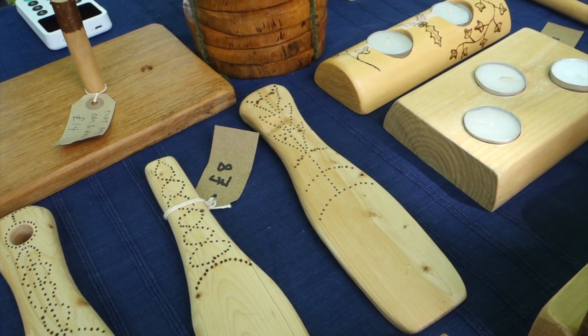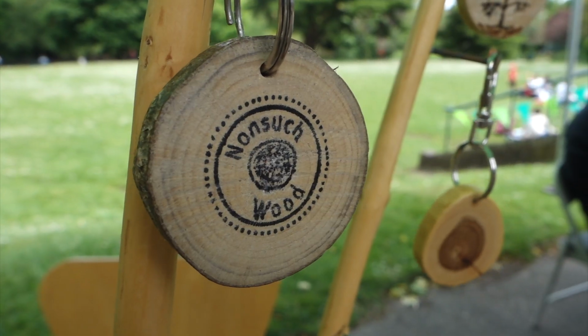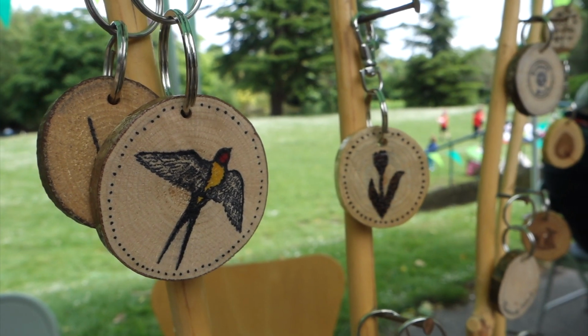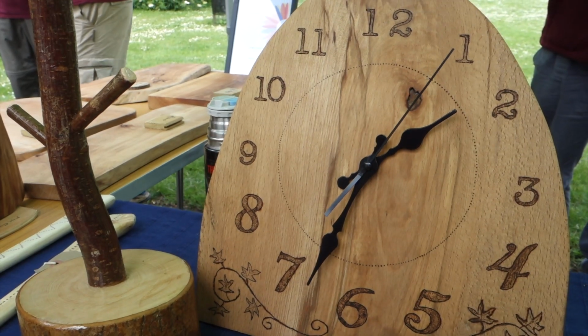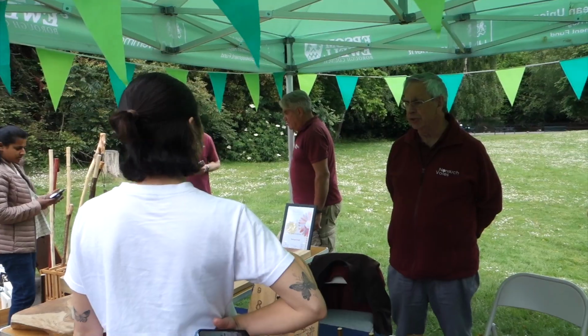So our woodcraft is normally small items like candle holders, coasters, but we also make coffee tables and stools and chairs, and this helps us to fund ourselves. We attend a couple of craft fairs each year and all the proceeds go back to Nonsuch Park.